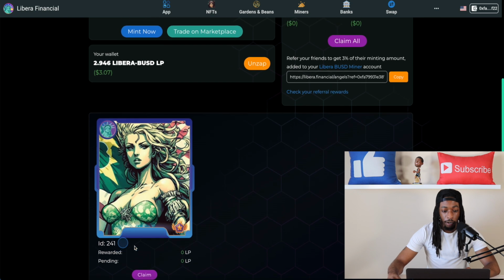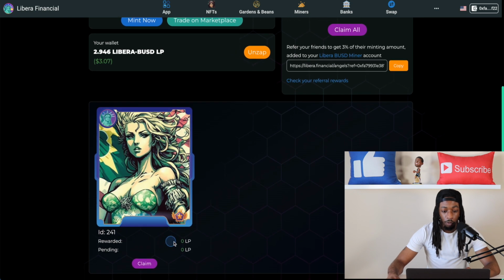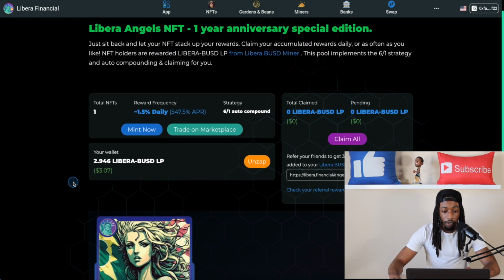And if you look right here, it's already showing you the rewarded LPs and what you have pending. But again, this doesn't start until February 15th. And if you look right here, this basically just kind of shows your wallet, Libera BUSD LP. And you can see 1.5% daily. You can trade on the marketplace, and this is going to show you what you have claimed.